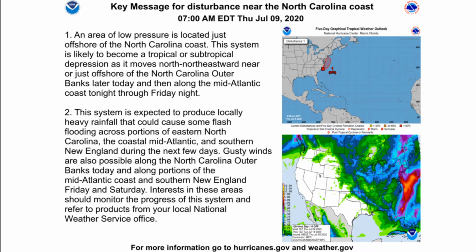Here, for the first key message, they say an area of low pressure is located just offshore of the North Carolina coast. This system is likely to become a tropical or subtropical depression as it moves north and northeastward near or just offshore of the North Carolina Outer Banks later today, and then along the mid-Atlantic coast tonight through Friday night. This system is expected to produce locally heavy rainfall that could cause some flash flooding across portions of eastern North Carolina, the coastal mid-Atlantic, and southern New England during the next few days.